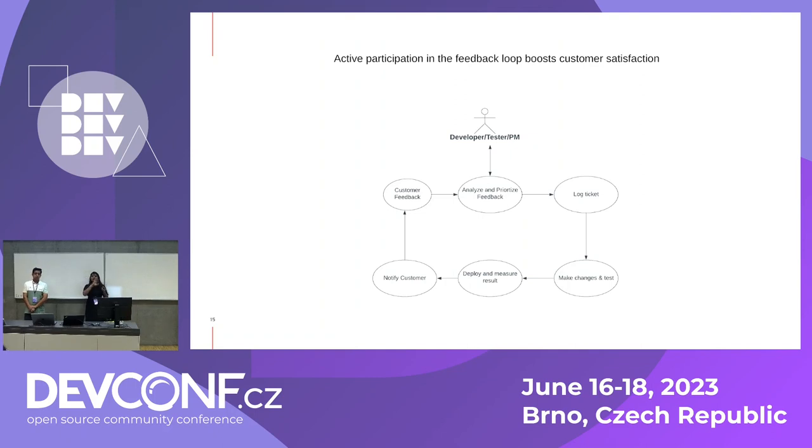Let's take an example. Every team and every software has a different mechanism to gather customer feedback. It could be an email directly. It could be a form attached to the system. It could be an account TAM who connects with the customer, and the customer directly shares the details. We gather all the feedback in one place, and we usually have monthly meetings where we discuss the overall feedback we receive.